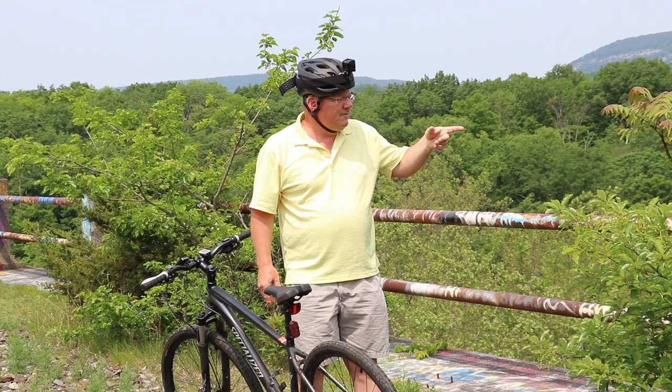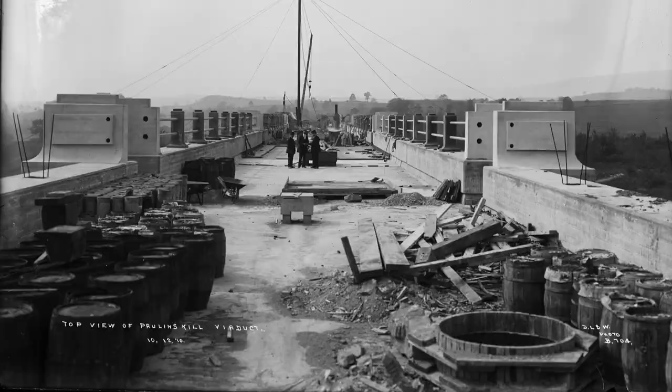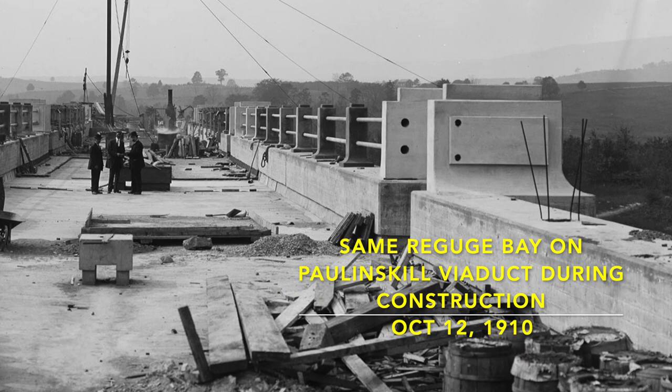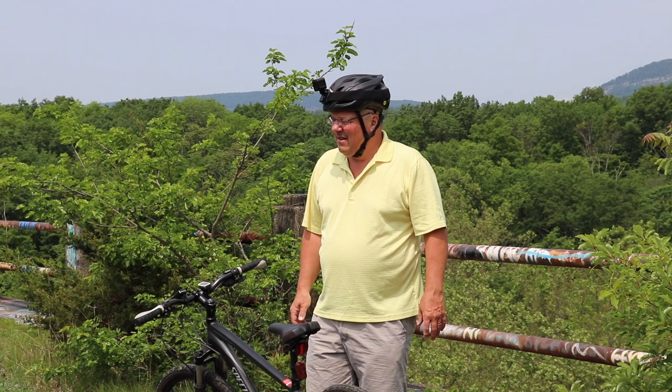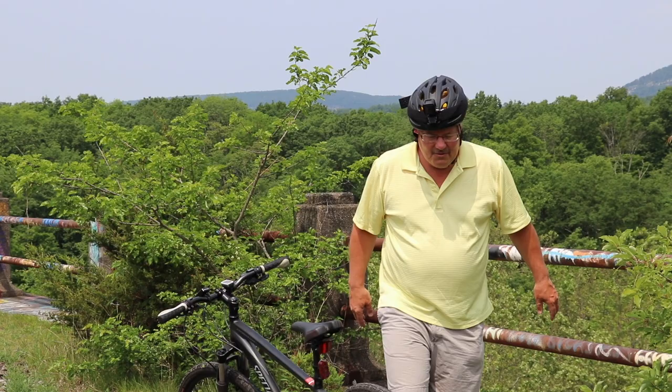This is a refuge bay on the Haynesburg Viaduct. This is a place where, when there were two tracks, workers might have been up here, and if a train came along, they'd run in there, and that would be their refuge until the train went past. I think there are multiple refuges. Well, there's one right over here, as a matter of fact, right across as well. But anyway, that's just a little bit of an FYI. So off I go. We'll see you at the Delaware River Viaduct in a little bit.